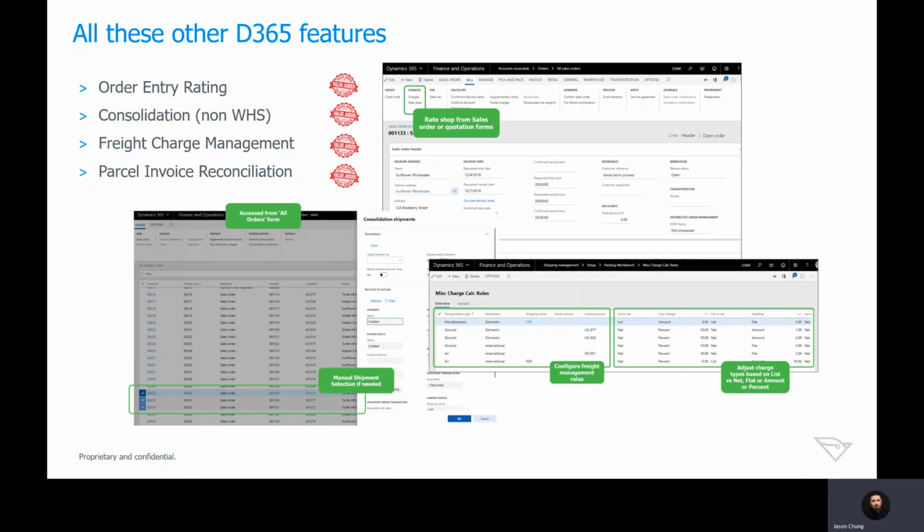Consolidation for non-advanced warehousing is supported. We have a full-scale wizard that proposes to you all of the available shipments that it thinks can be consolidated together to make some savings.